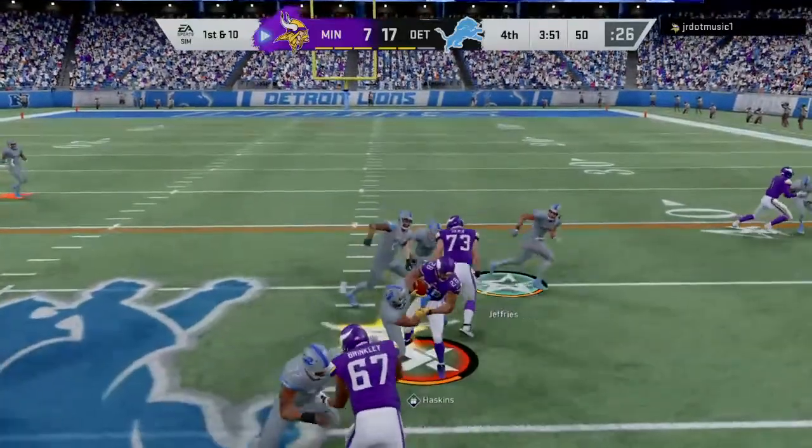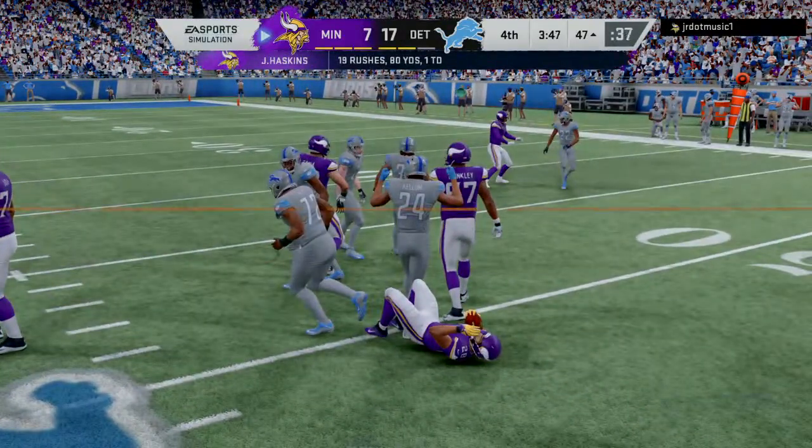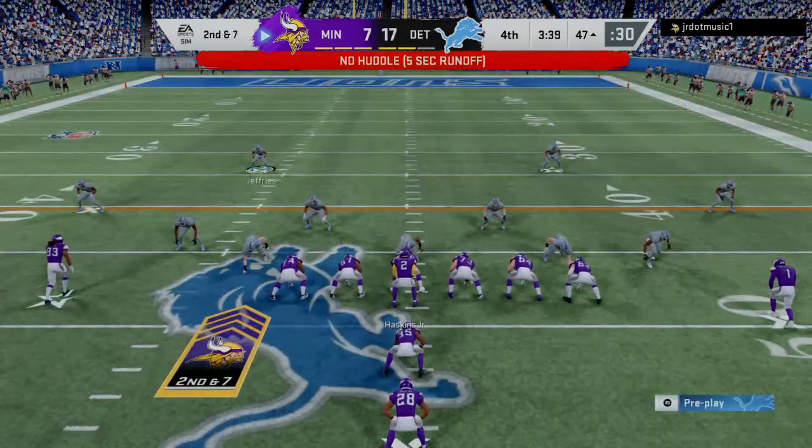Right back to him on first down. Give him 3 on first down. It'll set up a 2nd and 7.